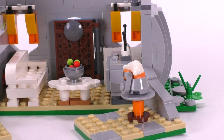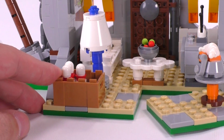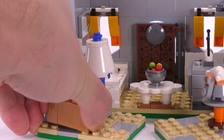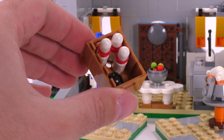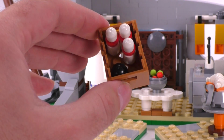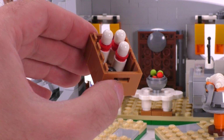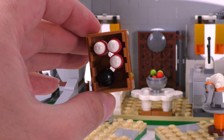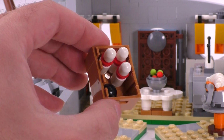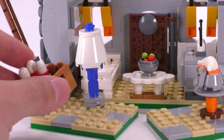Anyway, on the left side, we have the last element that pretty much connects to the set. This is the box of bowling stuff. So, you know, Barney and Fred are massive bowling fans. So we have the ball in form of a black round brick and the 3 brick build, how do you call those in the things you strike in bowling? Please let me know. I'm not a native speaker, so I don't remember.